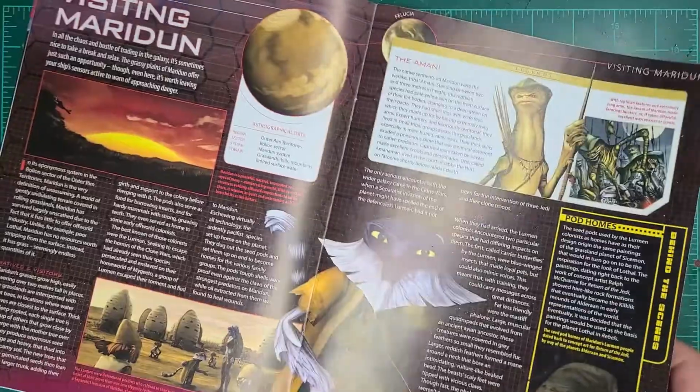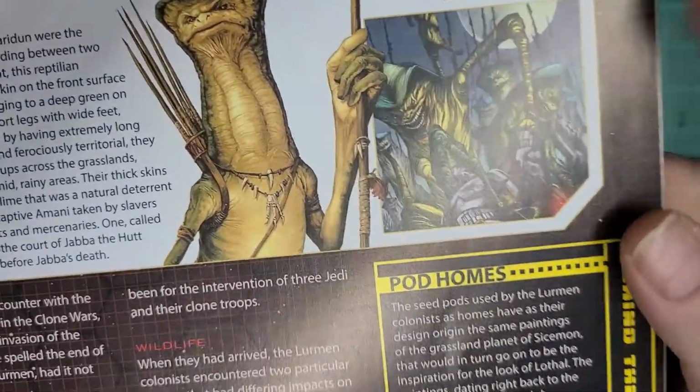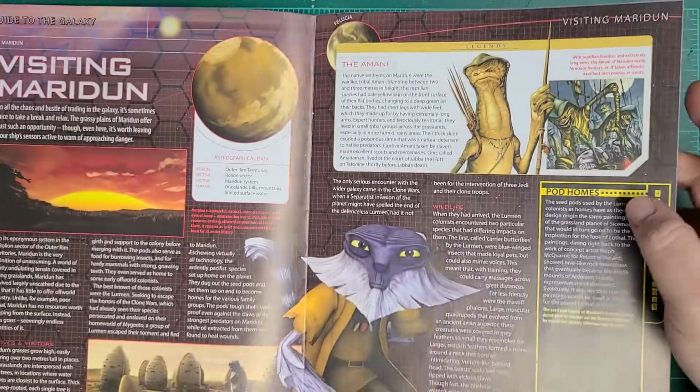And they show kind of this picture of, that must be from a comic book or something, but that's what they kind of look like.